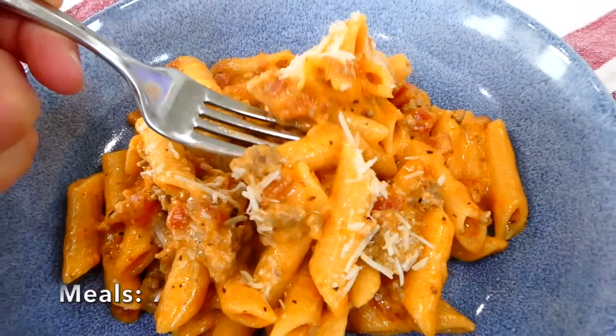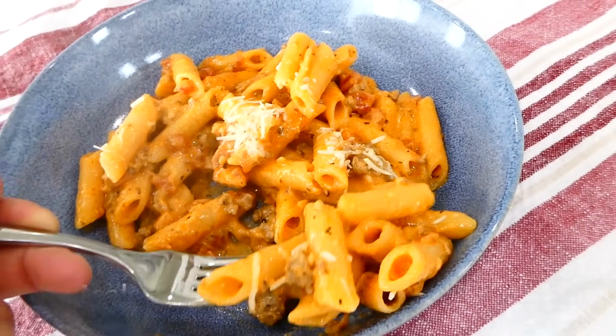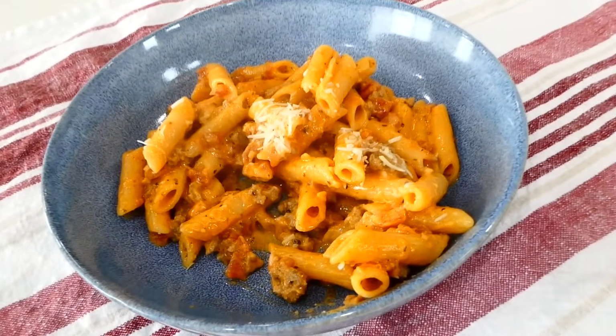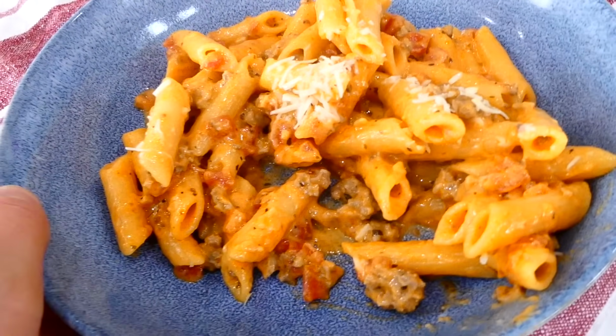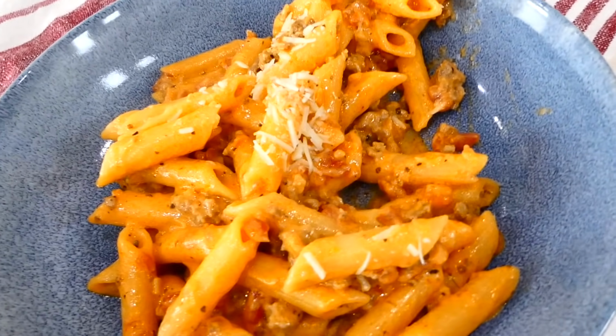Here's my plate of food. I topped mine with a little bit of Parmesan cheese that I had on hand. This pasta is so rich and delicious. It's also creamy. And then this recipe makes so many different meals. We were actually able to have this for lunch the next day too.